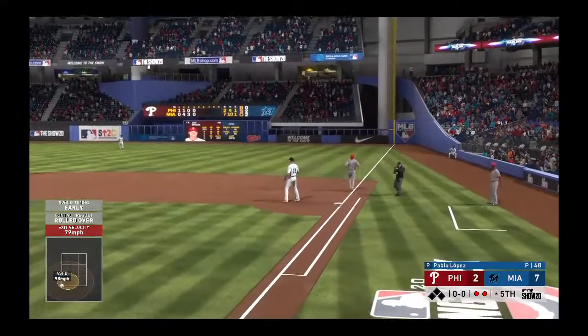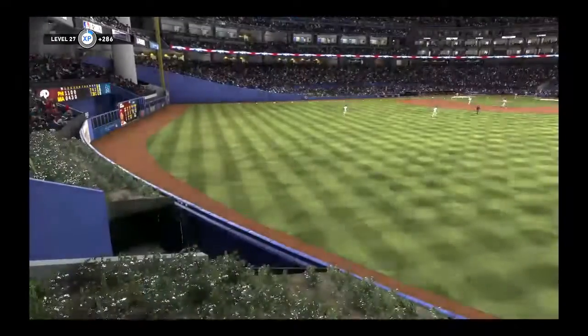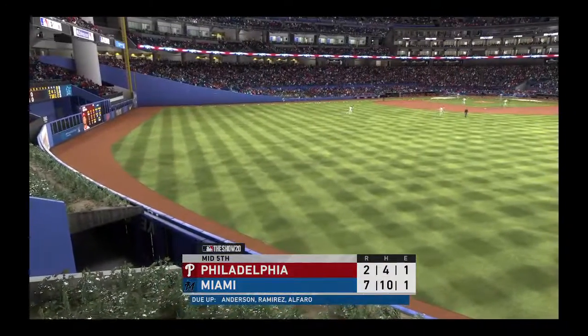He'll whip this one to first in time, and that ends the inning. Phillies down in order. They're down 5. It's 7-2.